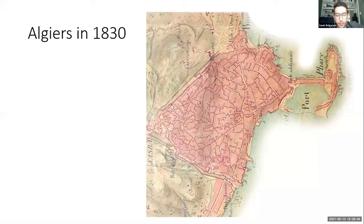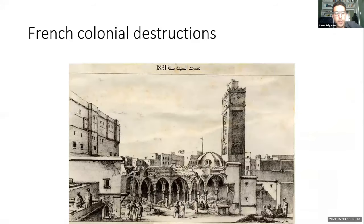And finally, this is one of the first precise mappings of the city before any French colonial destruction. So this is really 1830, the start of the occupation. And in technical terms, everything that survives from this is the Casbah. So the first problem that occurs with the Casbah is the destructions that it experienced at the start of the colonization.